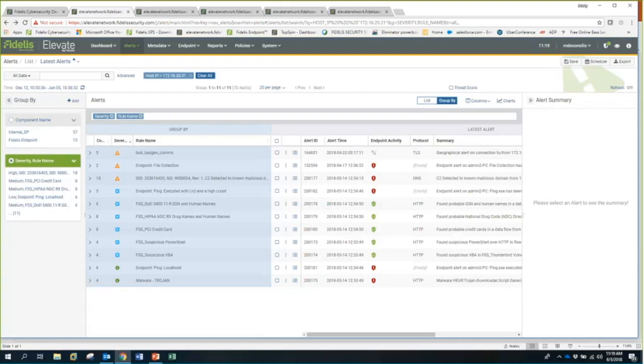And if you notice, I'm focused on this particular host IP that was interesting in our deception component. Now I've moved over to our K2 management console where I have consolidated alerts. As I look at some of these alerts, I have some endpoint file collection, which is interesting. I also have some alerts that triggered on credit card data, and it looks like I have some malware on the system. So let's start with the malware first.